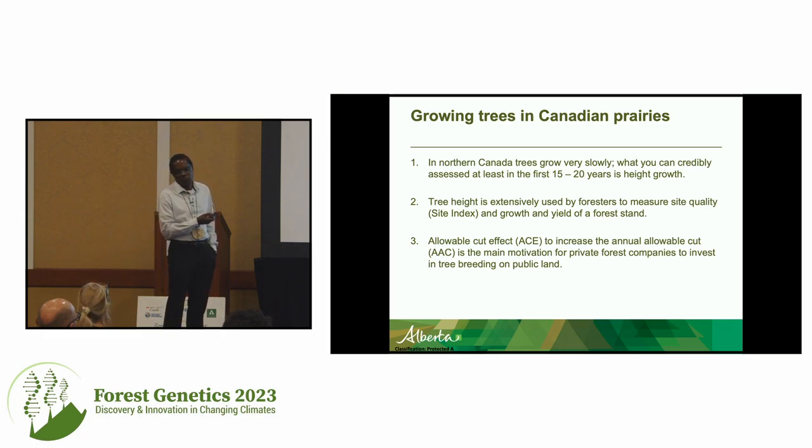In the first 15 to 20 years, probably what you can credibly measure is height, okay? And so what about height? The foresters, especially those in growth and yield, forest mensuration and biometrics, like using height-age relationships to forecast the stand yield in the future.